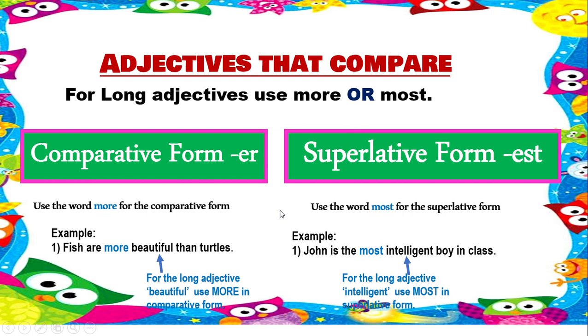Some adjectives are not short words but long, with more than two syllables, like beautiful and intelligent. This is a long adjective. We cannot say beautifuler or beautifulest. It doesn't come like this. We use another word in the comparative form and in the superlative form. What word do we use with a long adjective in the comparative form? More. More, instead of er. Fish are more beautiful than turtles.